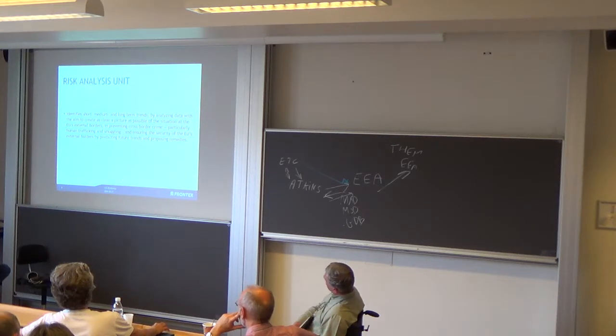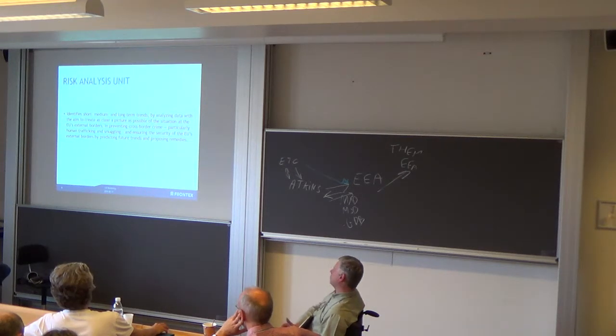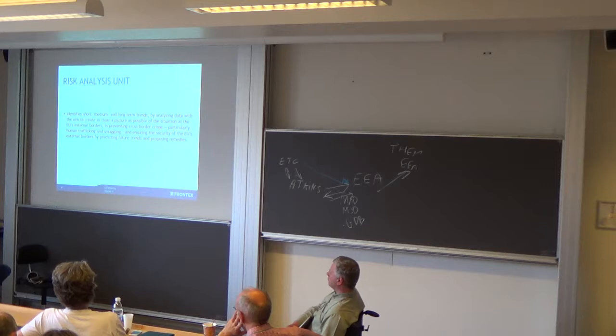And then we have the risk analysis unit, and they look into trends, they do long-term analysis based on the data we have, but also a short-term analysis of operational activities, based on the data that we receive during the joint operations. Basically, you immediately see trends when the data is gathered on the spot.